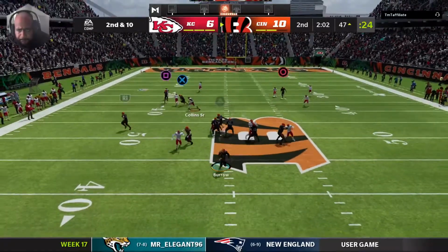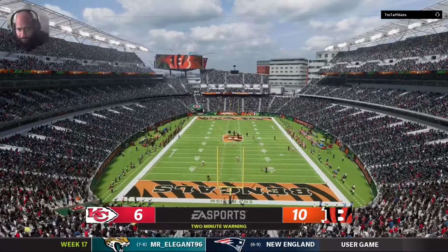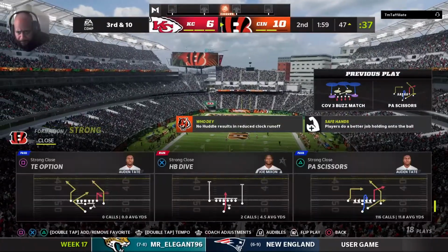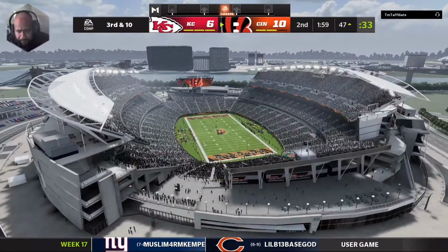Off the play fake, here's Burrow. Second quarter action with 1:59 remaining. And that'll fall incomplete. He was hit just as he let that go. And now it's third down.